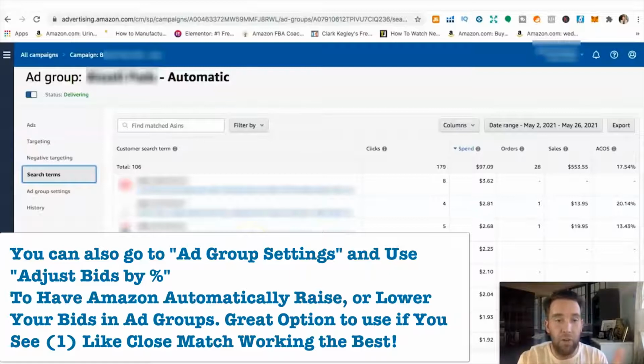So we're going to look for profitable keywords and ASINs. We're going to adjust those close match, loose match, substitutes targets. And then the last thing, guys, we're going to use negative targeting to negative target ASINs and keywords that are wasting money and not producing any results.